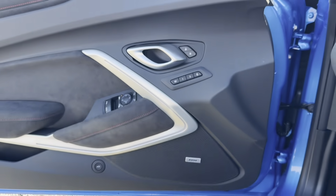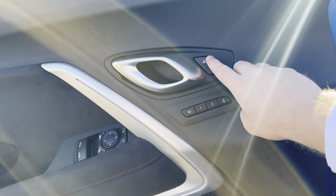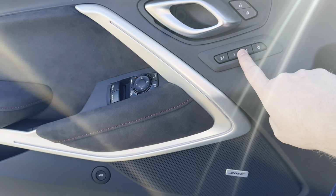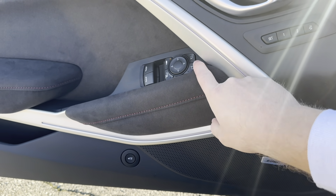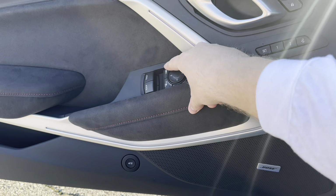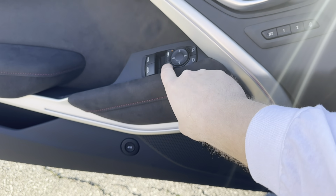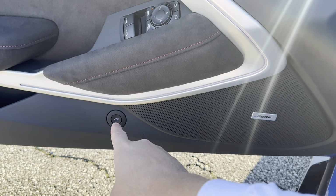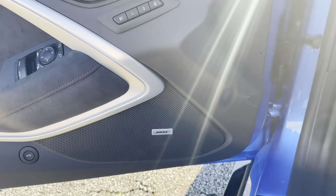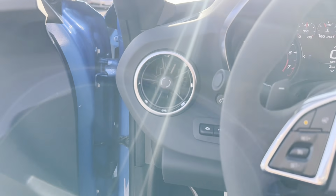Alrighty, so right now we're going to start off with the passenger door here. A couple different things. You've got your locks, memory seating options, power mirrors, and your window controls, which you do have to flip between both switches to get the windows to roll up, so front and rear. You've got a trunk release, and then the Bose speaker system in it as well. So all very, very nice.